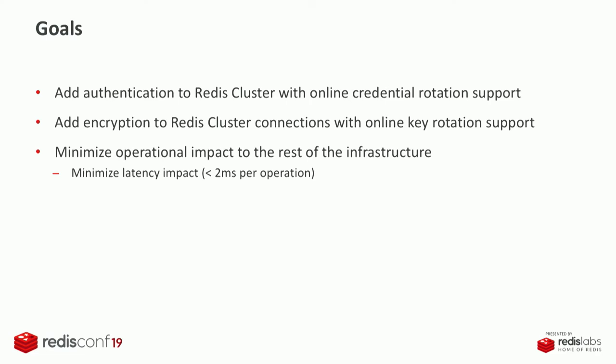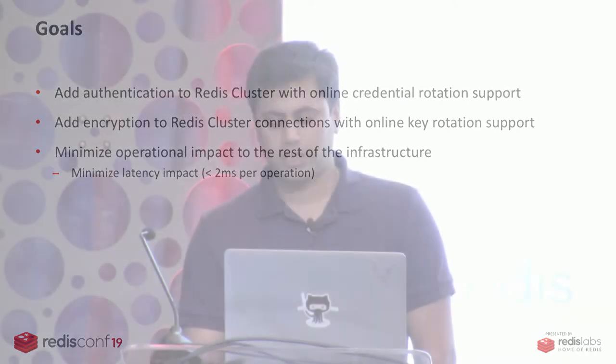To perform all these operations, one of the important things we also need to consider is that you should not break the primary purpose of the Redis servers: simplicity and performance. So we put ourselves goals: when we are solving these problems of authentication and encryption, the latency impact should not be over 2 milliseconds, and no downtime is expected when the proxy is deployed or upgraded.